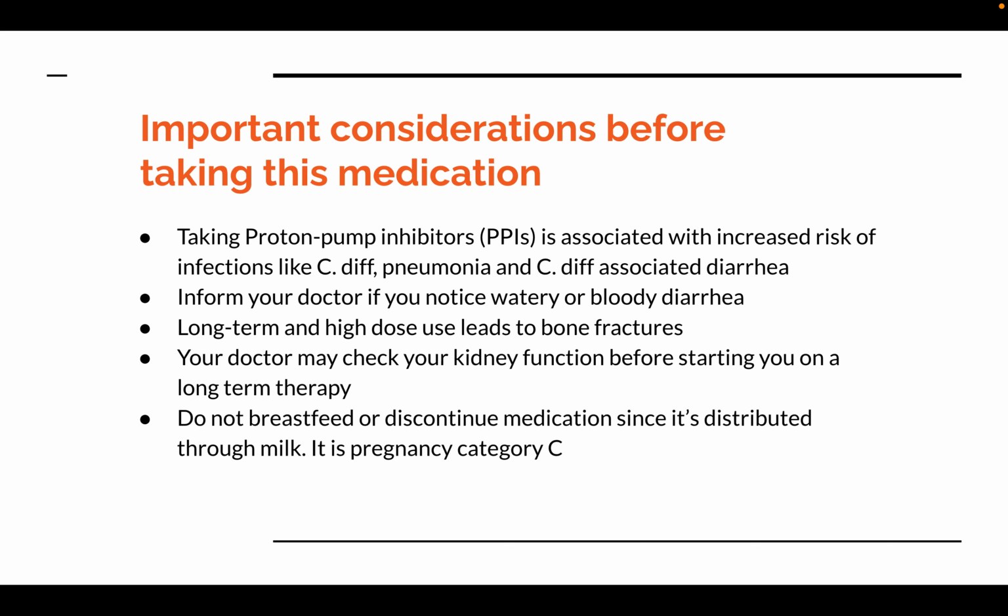So, important considerations before taking these medications. Taking a proton pump inhibitor, also known as PPI, is associated with increased risk of infections like C. diff or pneumonia, and also C. diff associated diarrhea. Inform your doctor if you notice any watery or bloody diarrhea.